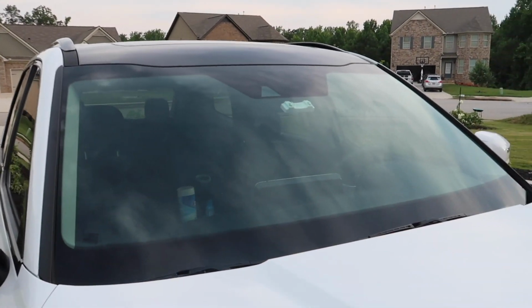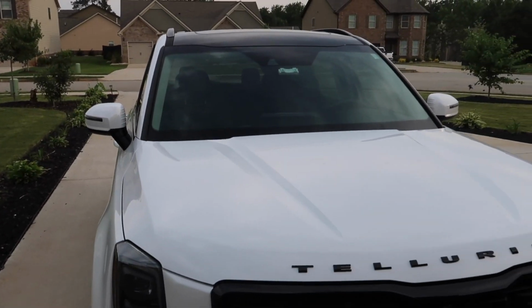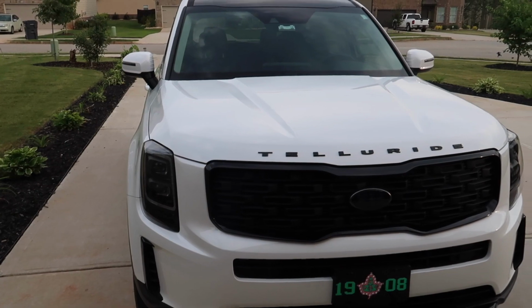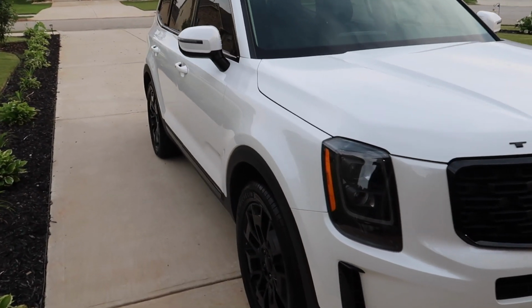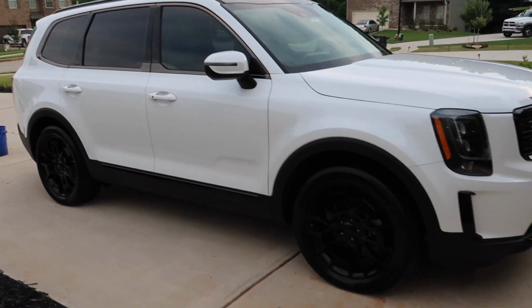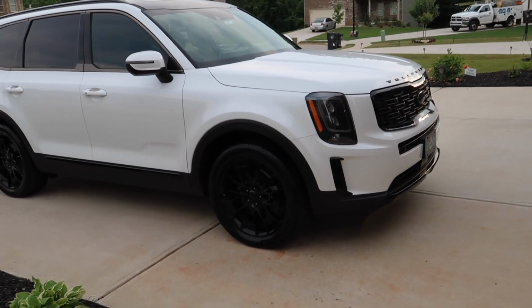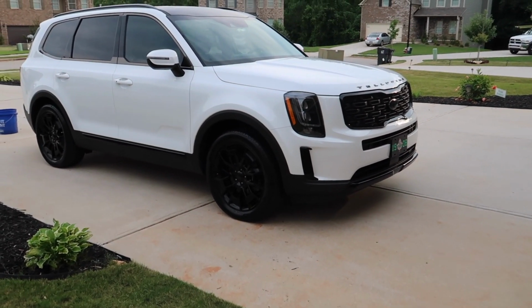Let me know if you guys have any questions. I'll answer whatever you guys have. If you guys are buying this used and you're looking at an older model, I would definitely still suggest it. If you're not getting like a NightFall package, and you can, I would definitely swing for an SX. I do like the NightFall package, but if you had to make a decision between the NightFall package and upgrading to a higher model, I would upgrade to a higher trim model unless you just like the black accents.